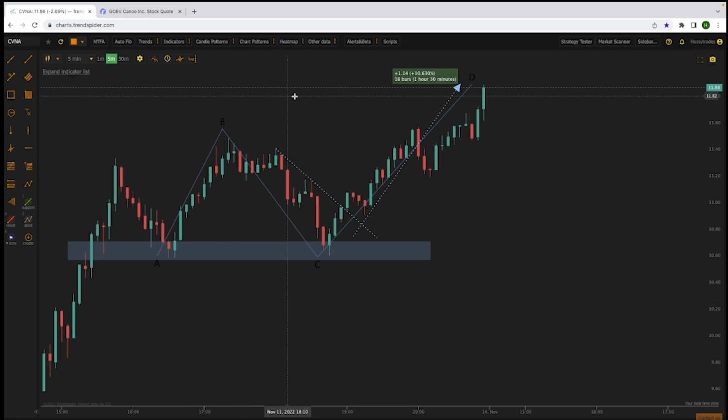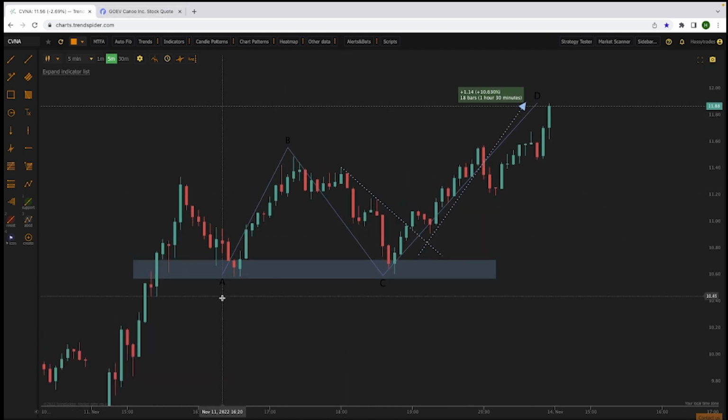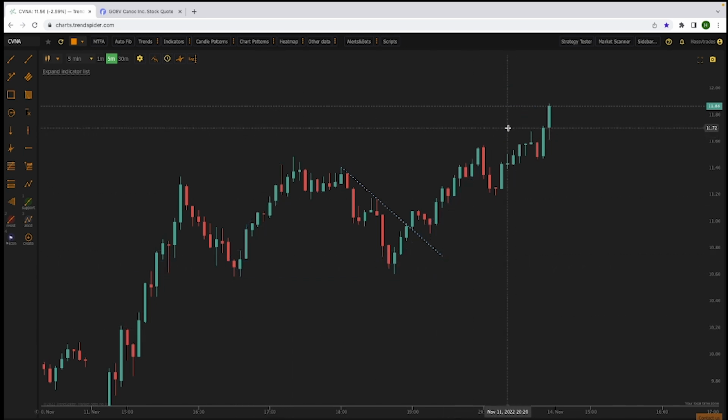Again, I already have this marked. I played this on an ABCD pattern, A, B, C, and then D, which was what I was currently talking about. Double bottom as well, so it adds extra confluence. But let's just talk about it today. So I'm just going to remove these annotations which I didn't make last week. Move on to the daily chart.